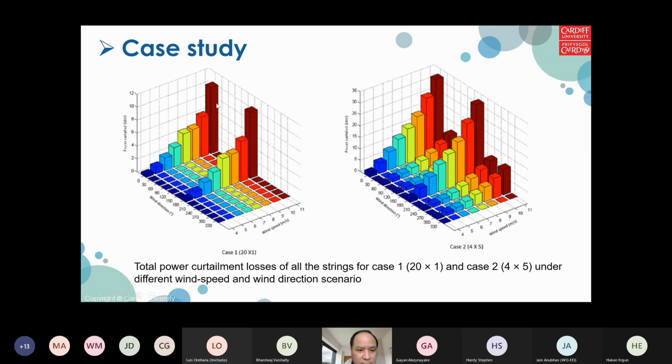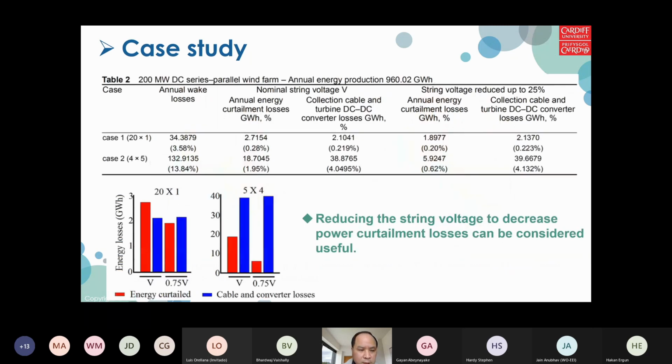So we analyze and calculate this power curtailed. We set the voltage limits for each wind turbine, for example plus or minus 10%, and if it reaches 10%, we have to curtail. Then through the calculation, for the one-string case and for the 4 by 5 arrangement with 5 strings, at different wind speeds, we calculate the energy losses.